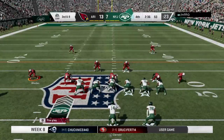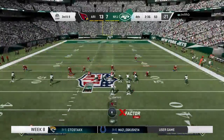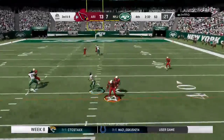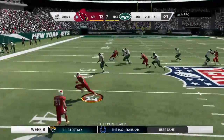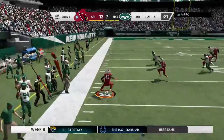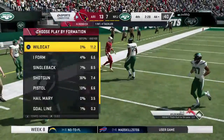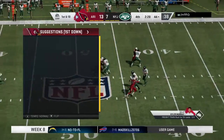22's coming. Darnold from the gun. And a crusher there as it's intercepted. Picked off around the 41. And a return comes to a halt right at the 44-yard line.